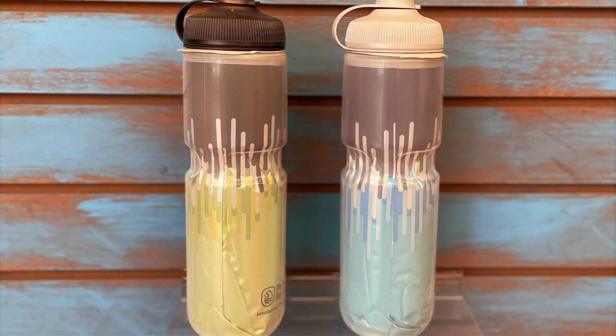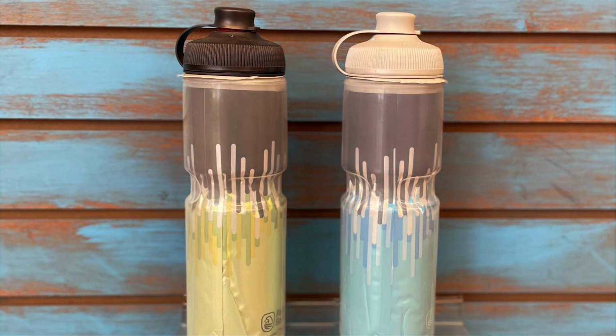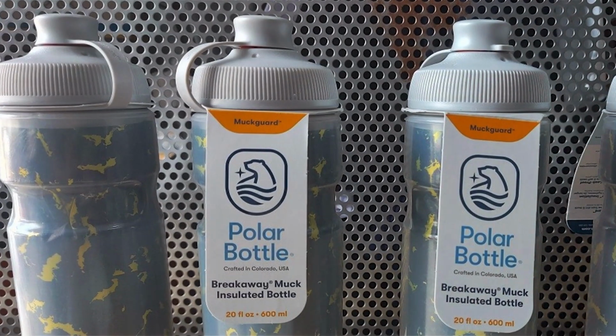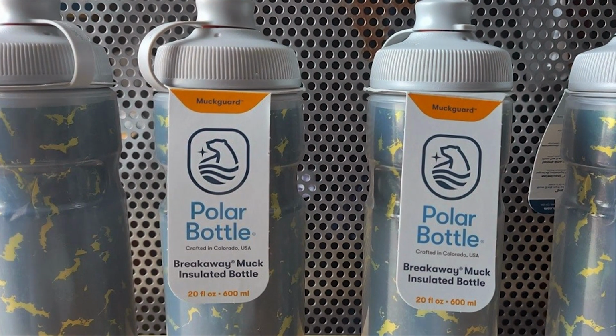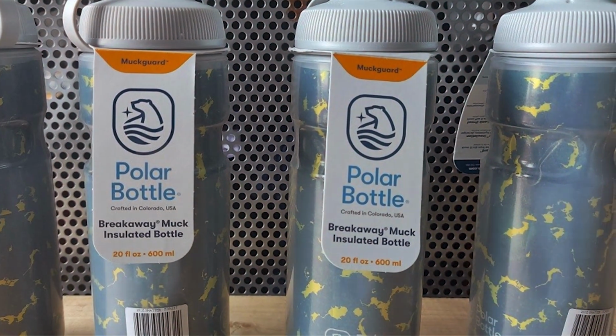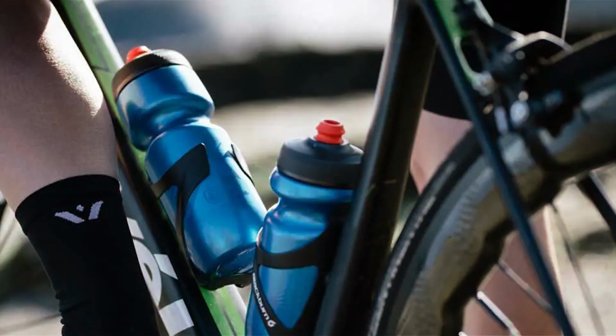Crafted with durability in mind, the Breakaway Muck bottle features a rugged design that can withstand the harshest conditions. The insulation technology keeps your beverage at the ideal temperature, whether you are facing scorching heat or chilly mountain air. The easy squeeze construction allows for quick and convenient hydration without compromising your grip on the handlebars.